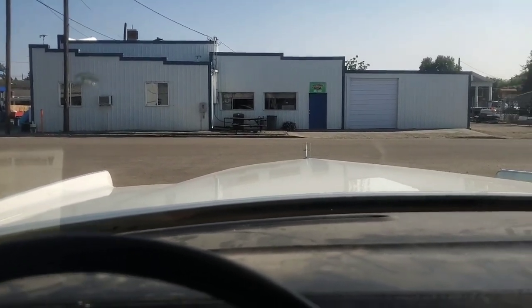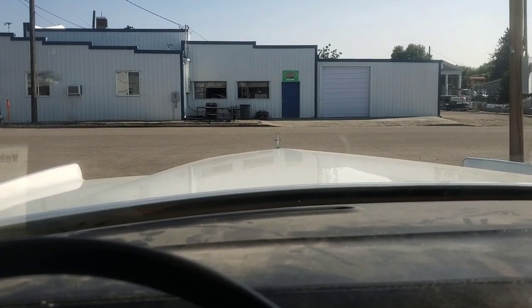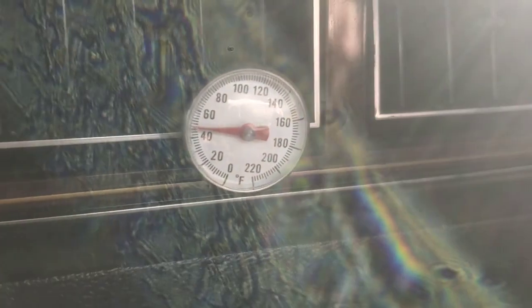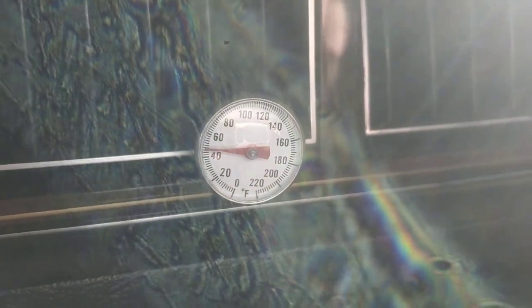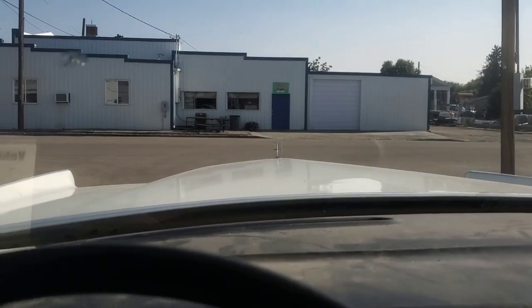Right before we do that, this car's been idling here just about as long as it took me to film, to get it around and everything like that. And I turned the AC on, and that's what it's pumping out. It's probably about 87-ish outside here.